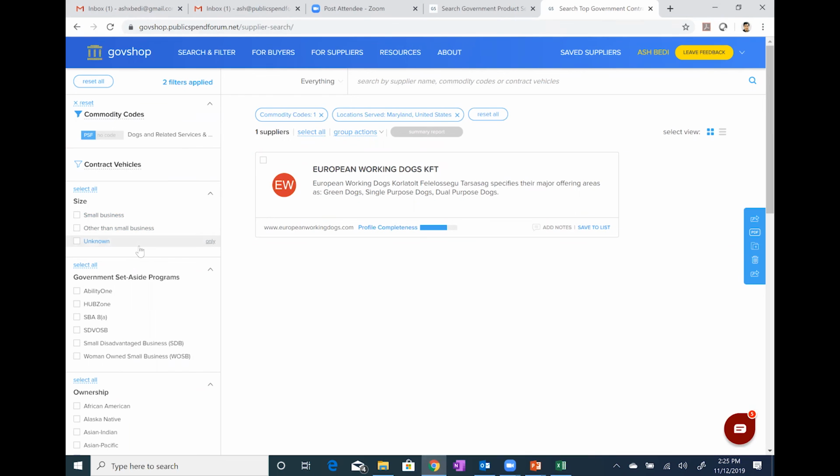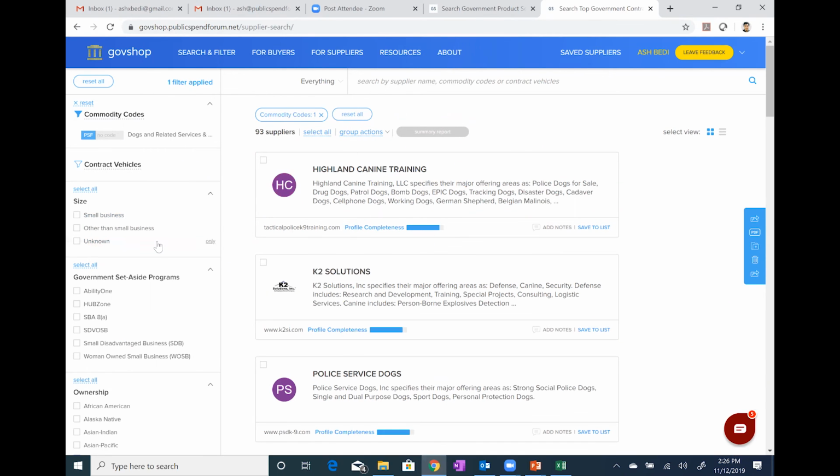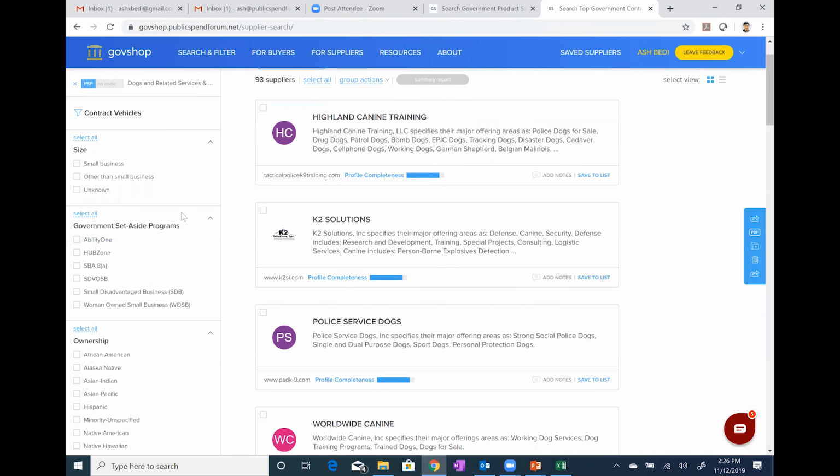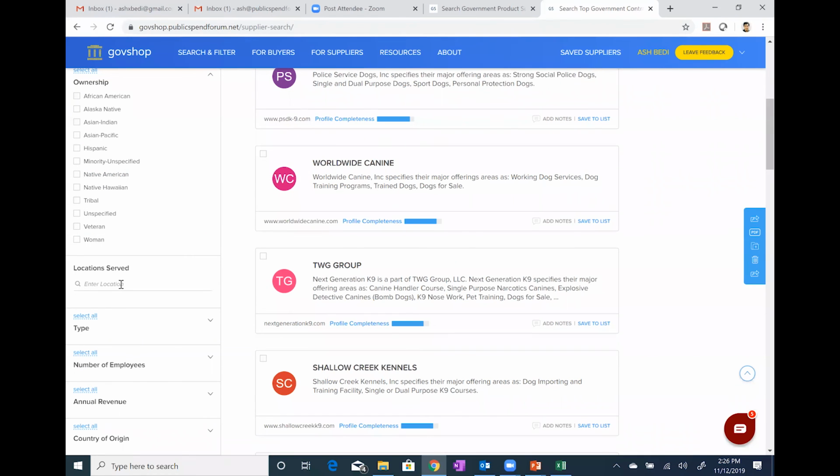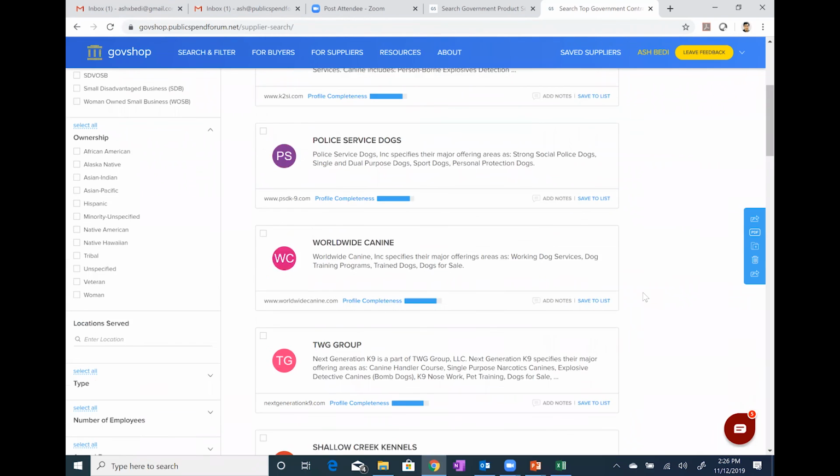So that's a quick demonstration of using GovShop to identify working dog suppliers based on the industry segmentation and the market map that we went over earlier, and also how you can filter based on a couple of these parameters. We covered the government set-aside programs parameter. We also went to the location served parameter as well. So hopefully that gets you started.